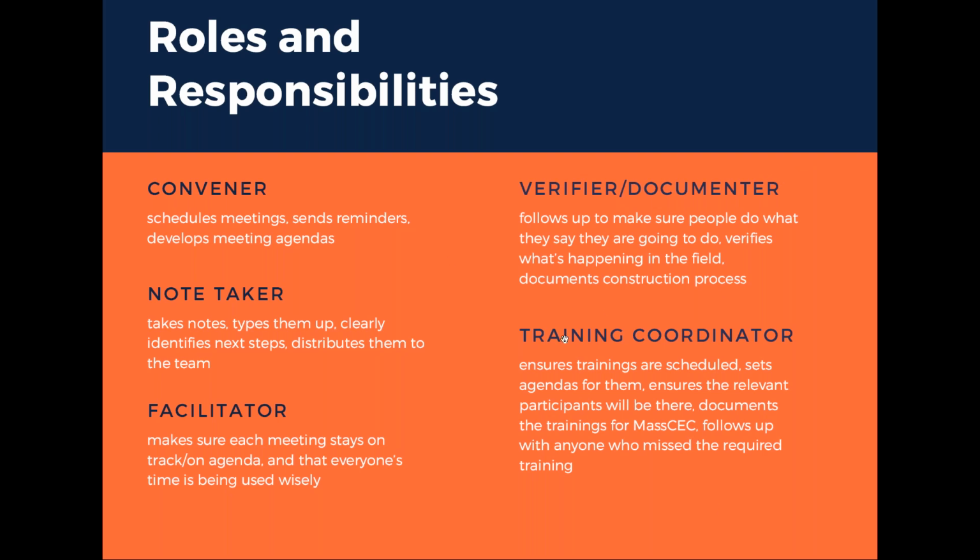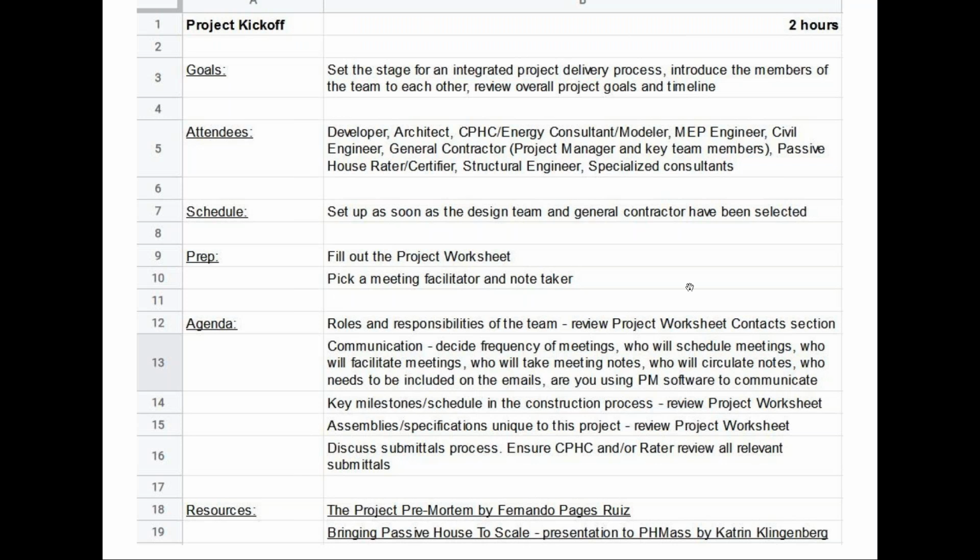And then the role of the training coordinator is also just making sure that we've set times for these different trainings, the agendas, so it's similar to a convener, but making sure all the right people are there, documenting. So, one person might wear multiple of these hats at the same time, but it's helpful to know, within your own team, who's going to be doing what. So we'll just go through the 6 different training agendas and then talk just in brief about what each of these could look like in your process.